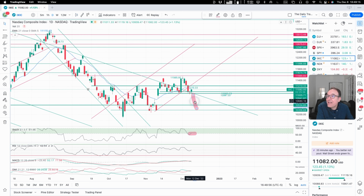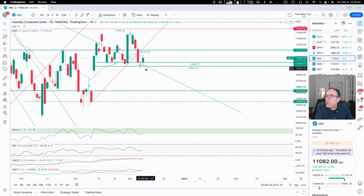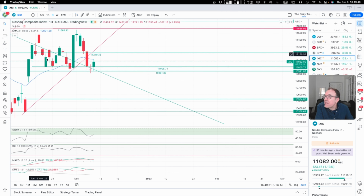And for Nasdaq, we are recovering a little bit also. And if we have the VIX continuing to go down, then we should have a nice new leg up here for Nasdaq and for S&P and for Dow Jones and for Tesla as well. But we are bouncing really nicely on our support at 10,941.